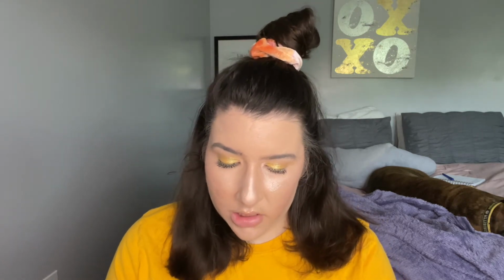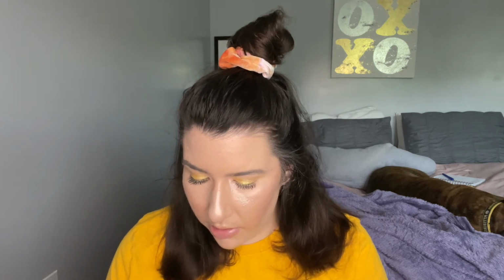Then I used up this Truth Serum from Ole Henriksen. I don't think I would repurchase this, but I did find it to be kind of nice. So I liked it, but wouldn't repurchase. And then also the Tarte Maracuja C Eyeliner. Also really liked this. I don't know if I'd repurchase, but I did really like it, and I have gotten many samples of these over the years, and I always end up loving them.